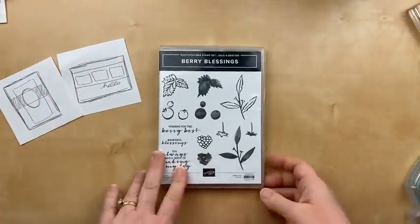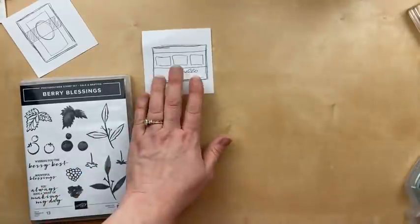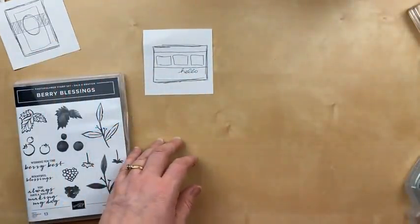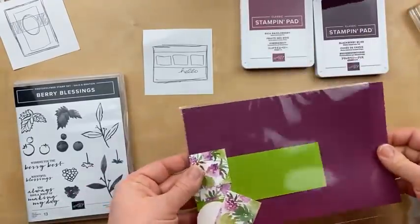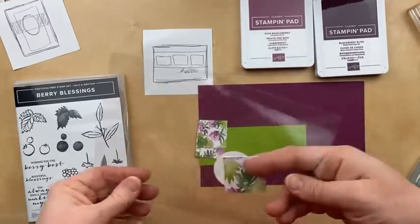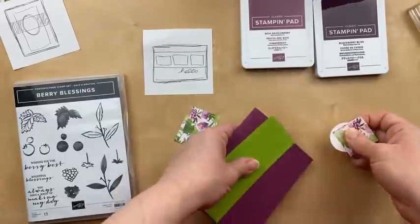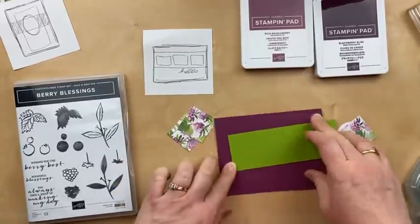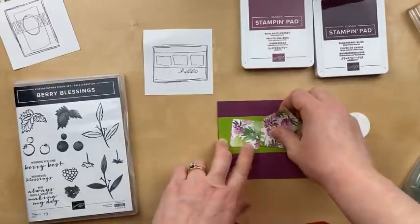So I've pre-cut some cardstock. Again, we're going to use the Berry Blessings stamp set. Let's do the squares again first. And so for this one, I've picked out some purples. We're going to use Blackberry Bliss and Rich Razzleberry. And this one, I wish that I cut maybe a little bit bigger on the Granny Apple Green. So I've got a green piece here and then the designer paper.